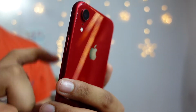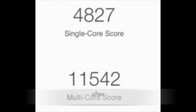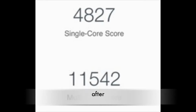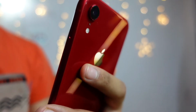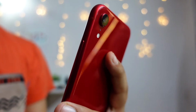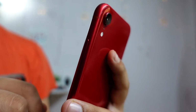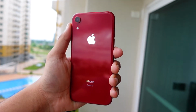Okay, first of all, we are going to start with the performance. The performance of the iPhone XR seems to be a bit better after installing this update. On the screen, as you can see, these are the Geekbench scores I got before updating to that firmware, and the other one is after updating my device to this firmware. These scores may vary for you, but I don't really love Geekbench because it does not translate to the real world. Real world performance will always be greater than the actual numbers. I ain't gonna trust numbers.